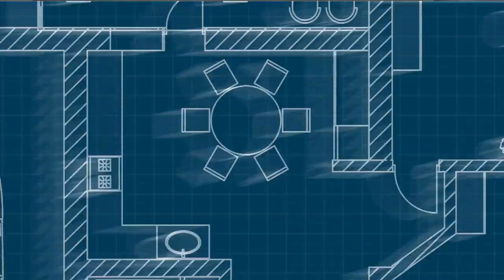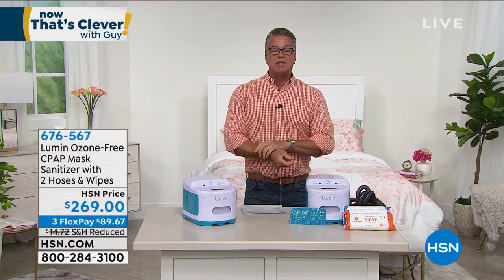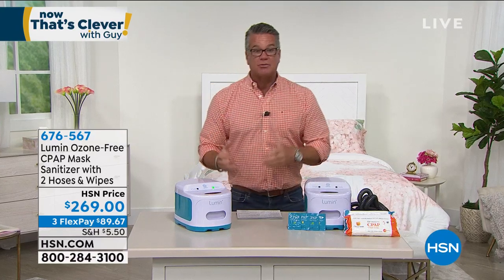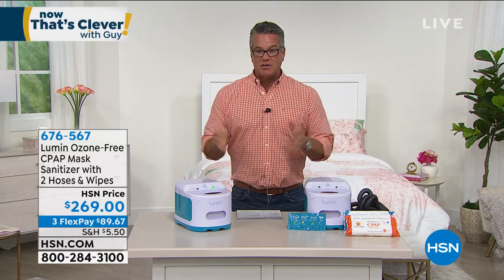Love that machine. All right, so we're cleaning everything, right? Which is, it looks like, hopefully it's making a difference. We're trying to keep everything clean in and around our homes. When we leave, the problem is when we go out and we come back, we have to clean and sanitize all over again. This is Lumen.